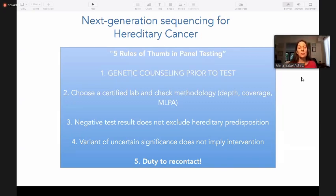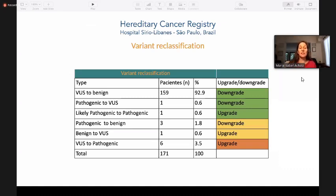And duty to recontact is important also in variants of uncertain significance. So what is a variant of uncertain significance? It's some change in the DNA that may be very similar to a pathogenic mutation, but that we don't have enough information for now to classify it. But it's very important to understand that whenever a variant is classified as a variant of uncertain significance, usually it went through already a pipeline to define its pathogenicity, and it's most likely benign. In most of the cases, we have several ways of understanding what those variants are.